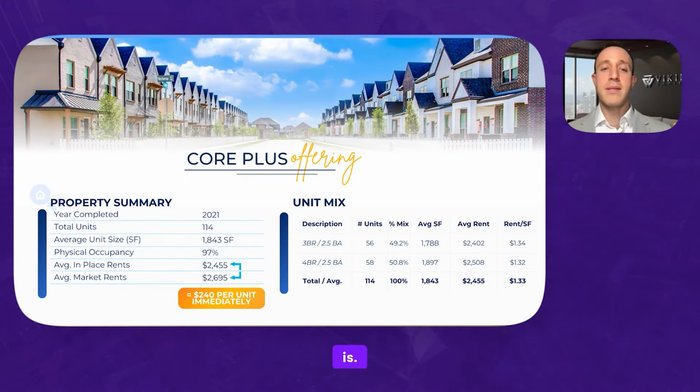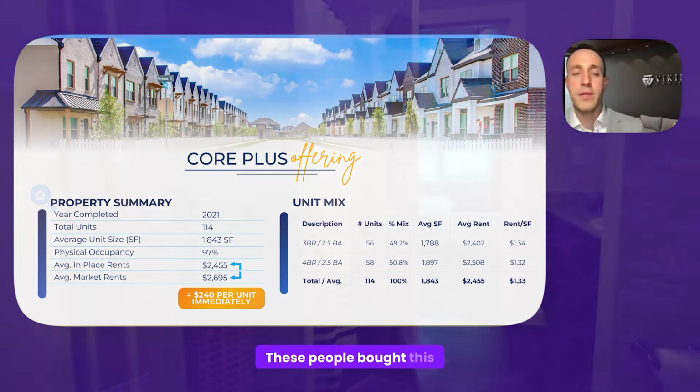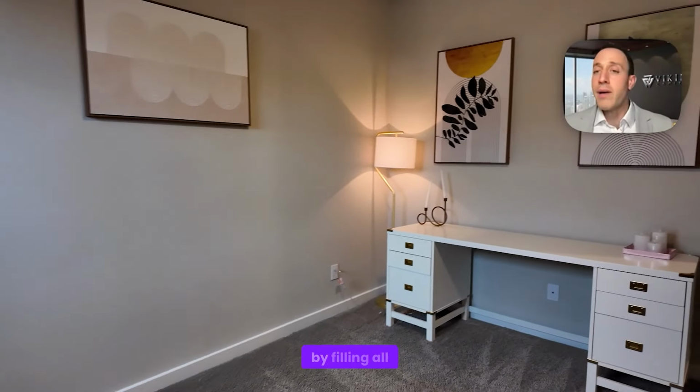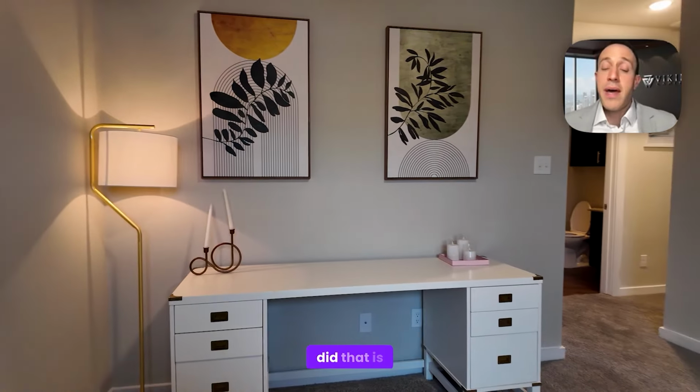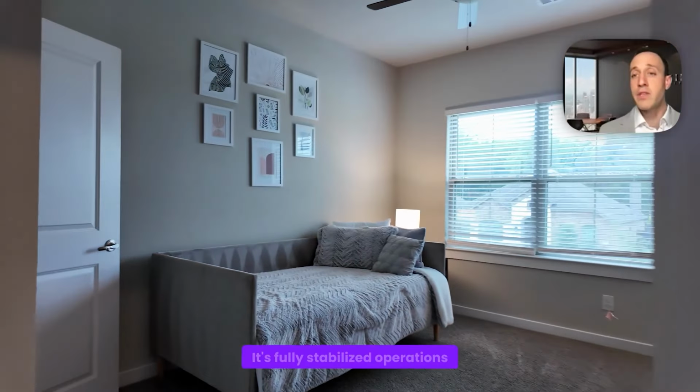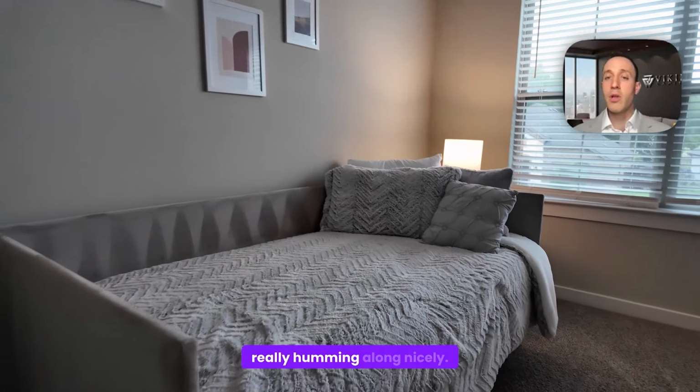Here's where the upside is. Rents are simply low, right? These people bought this property a number of years ago. It probably was not fully occupied yet. They added their value by filling all the units. And one of the ways they did that is by keeping rents lower than they were in the market. And now we have the opportunity to come in. It's fully stabilized. Operations really humming along nicely.